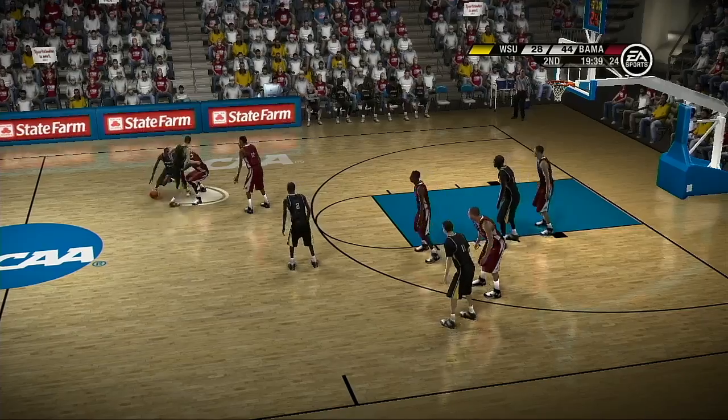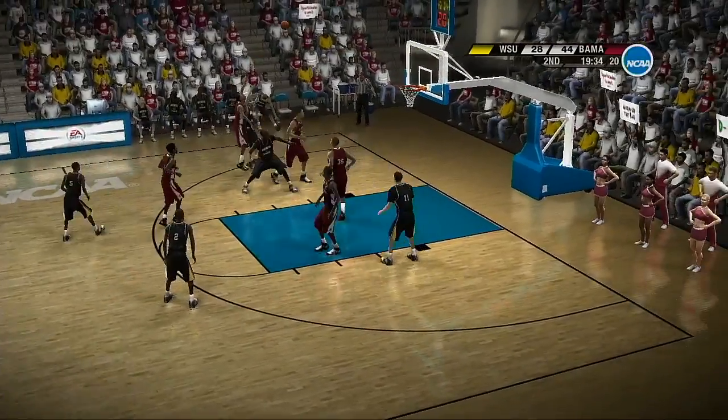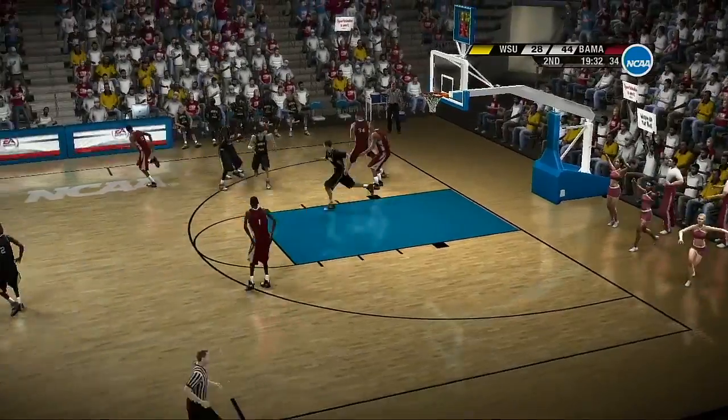This defender is resilient, still applying pressure. He attempts the trifecta. Not there.